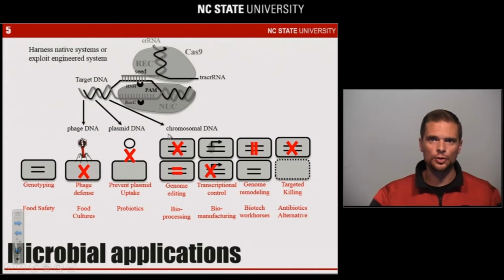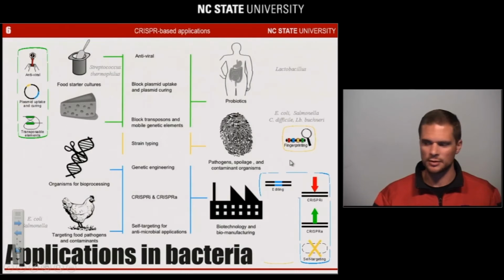And then last but not least, you can actually use or redirect the CRISPR machinery towards targeting the cell DNA itself and alter the genome, alter the transcriptome, remodel the genome completely by insertions or deletions, and/or induce cell death and provide sequence-specific targeted killing for the eradication of genotypes of interest.